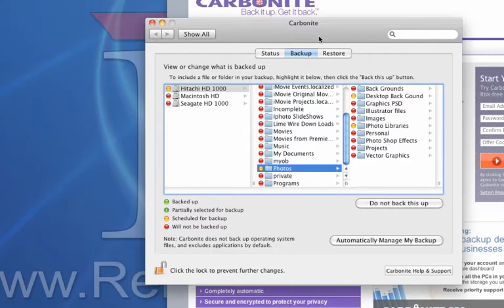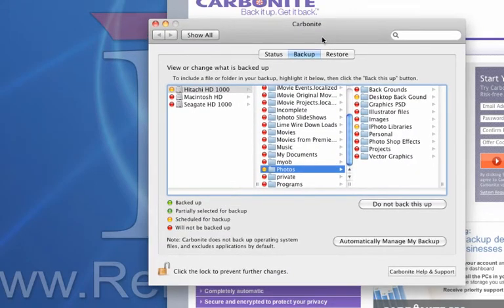As far as Carbonite, which is what the video is about, I am not happy with it. I'll be honest, right now at this point, I would not recommend it to anybody. It's just too slow on backing up.